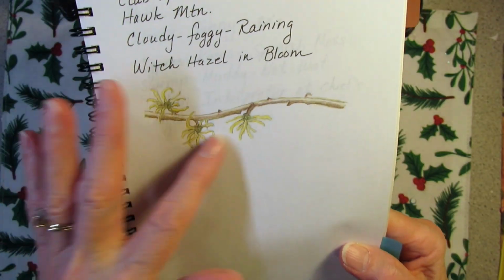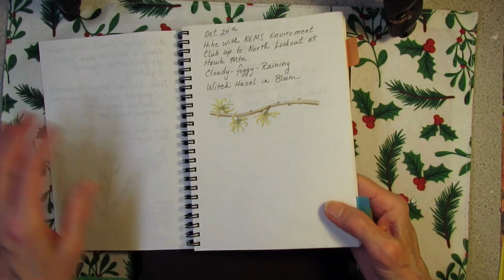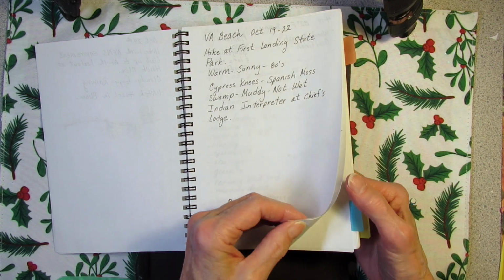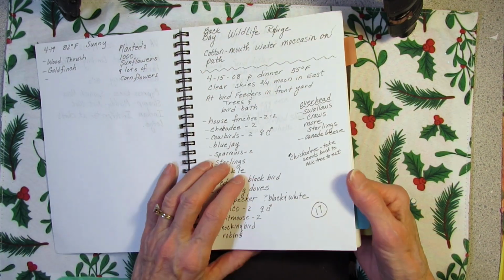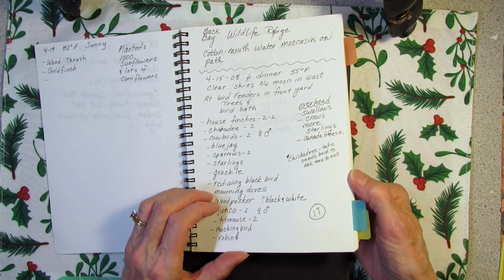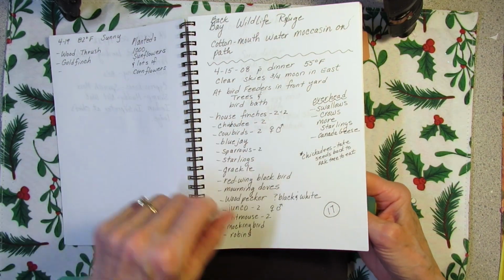Here's my witch hazel. I just journaled about this the other day. This was witch hazel back in 2007. Oh, we went to Virginia Beach. Took a couple notes there. And we were hiking at the wildlife refuge. The cottonmouth water moccasin was on the path. That's a funny story.